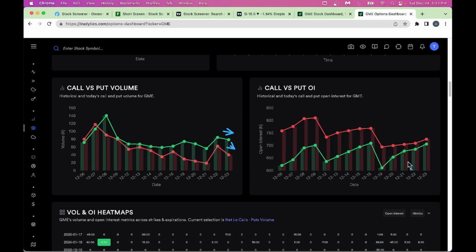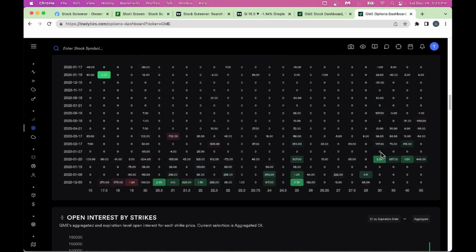And look, there is some positive sentiment here. Look, the call open interest, which is contracts held by the customers, is going higher. It's going higher more than put open interest. That tells you call open interest can go over put open interest, and that can create the short squeeze that we have been waiting for.